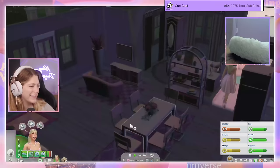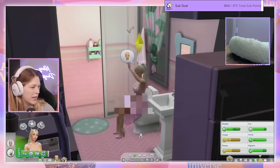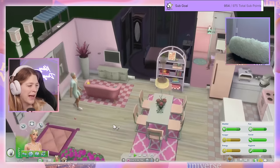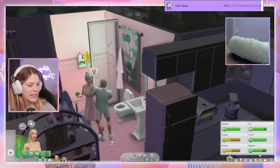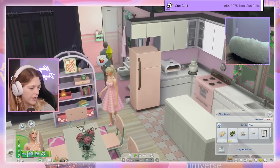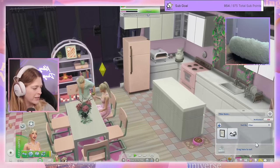Ken, come on in. Welcome to my Barbie dream house. Can you come inside? Come inside, Ken. I'm using the toilet in my Barbie bathroom. I love this house so much. Oh, no, he walked in on her peeing. Oh, my God! And she's gonna eat a cupcake? Girl, stop eating the cupcakes! Okay, she's eating her cupcake.